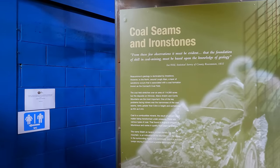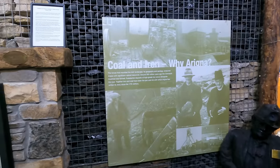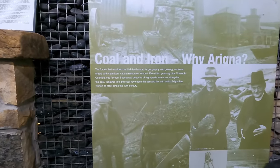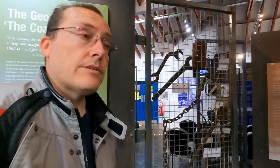So it goes in there, coal seams and ironstones, and then you've got some actual examples of some very old history over here. So we've got coal and iron, why Arigna. The forces have moulded the Irish landscape, its geology, and endowed Arigna with significant natural resources. So a lot of the iron, and you've got the mountain just on the opposite side.